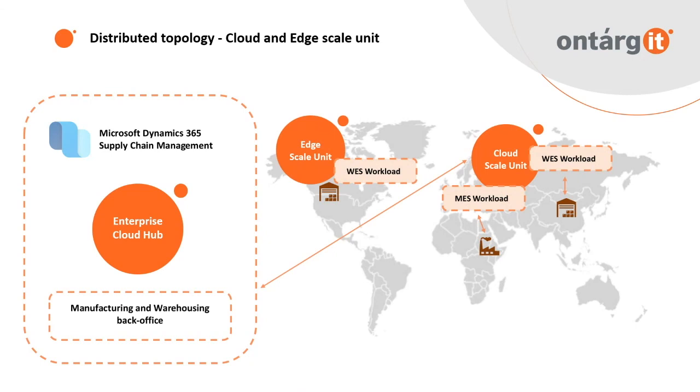In order to enable business continuity in case of disruption, there is an option to deploy a separate system unit on local servers inside the facility, which is called an edge scale unit, or in the cloud in a different Asia region as close as possible to operations, which is called a cloud scale unit. If internet connectivity to a hub or back office system is lost, business may continue its operations. Data will be synchronized back later when connectivity to the hub is fixed. It gives business an opportunity to have a hybrid deployment that minimizes downtime due to internet connectivity issues.